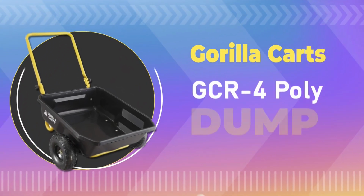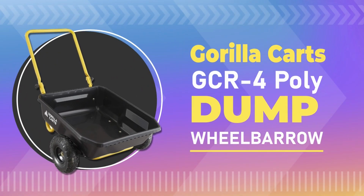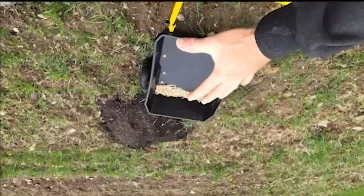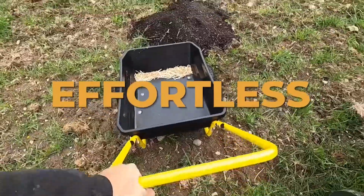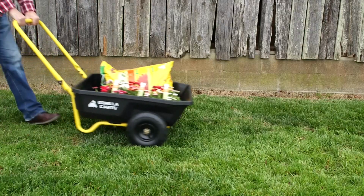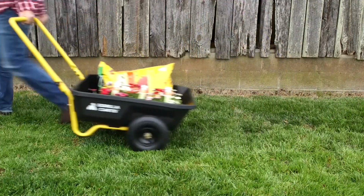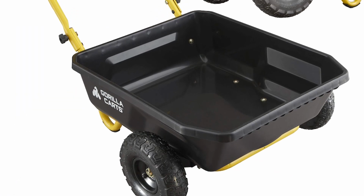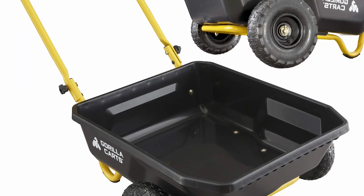Number 4. Aerocart's GCR4 Poly Dump Wheelbarrow. The unique push or pull design offers effortless towing, and its maneuverability is outstanding. Whether you're navigating through tight spaces in your garden or garage, this cart's got your back. It's a real space saver in your shed or garage, allowing you to keep your workspace organized.